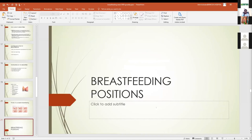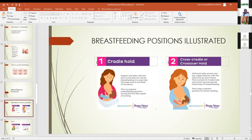We come to breastfeeding positions. I have a few illustrations here. The first is the cradle hold. That is the commonest or the most popular method used. So I have my baby here. Hi, baby.